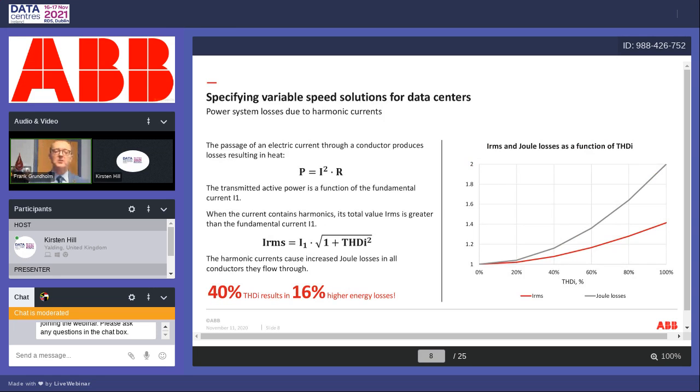Now, what is the actual impact? Well, it's a simple equation. We usually look at the heating in a cable based on the active current and the resistance in the cable. That gives us the power, which gives an indication of the heating. But when we have harmonics, we have currents at different frequencies, which are additional to the fundamental.